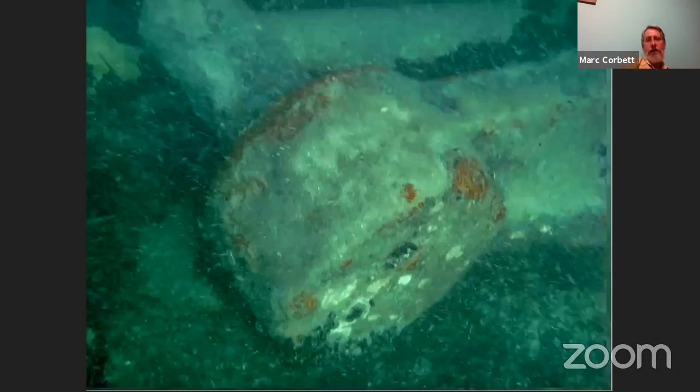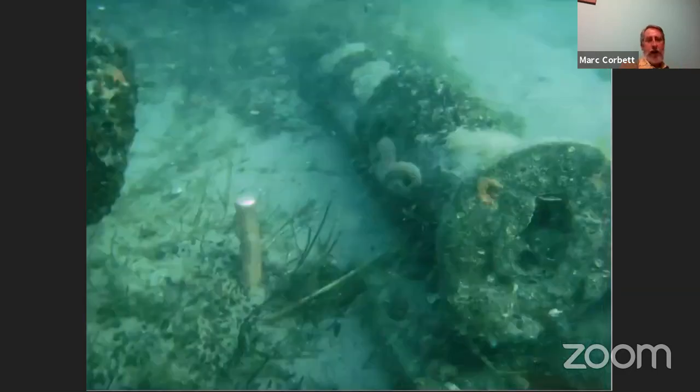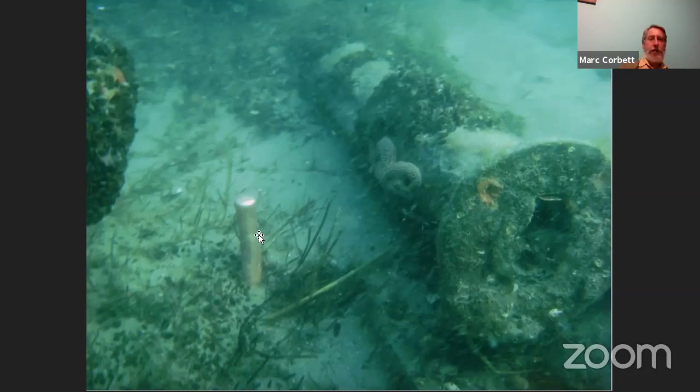This is one of Mountaineer's side levers. Sorry about the quality of the photo. That's one of the earliest photos I took. They've been buried under the sand for quite a few years, so I'm glad that I got this when I did. Here we see the remains of a steam pipe next to a jet condenser and a shiny copper fastener sticking out of the bottom here.